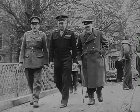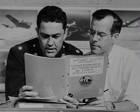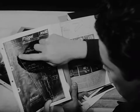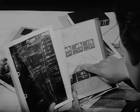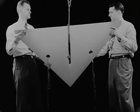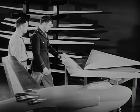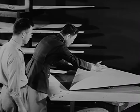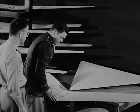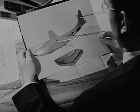About this time, the Allied armies had conquered Hitler's Europe. Captured Nazi research data revealed that the Germans had developed a radical wing design, the swept wing. The plans indicated that the wing could withstand extremely high speeds. Wind tunnel tests confirmed this fact, but it also revealed some sobering problems of sweepback. By increasing the angle of sweep, you can increase the critical speed of the airfoil, but as you increase the angle of sweep, you decrease the span.